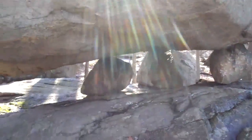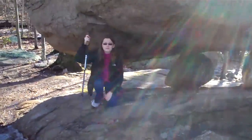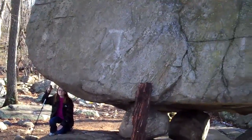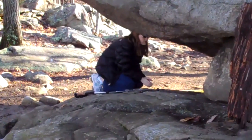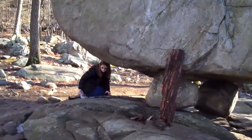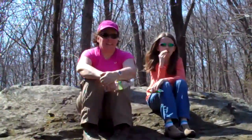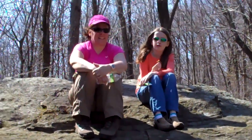Nikki, why don't you crawl under there so they can get an idea what size it is. Okay. Jump. Even a person could fit under here. Sun's in our eyes here. Big rock. You can crawl on it underneath, eh, baby? Okay. There's a smaller version over here. Alright. Ta-ta for now.